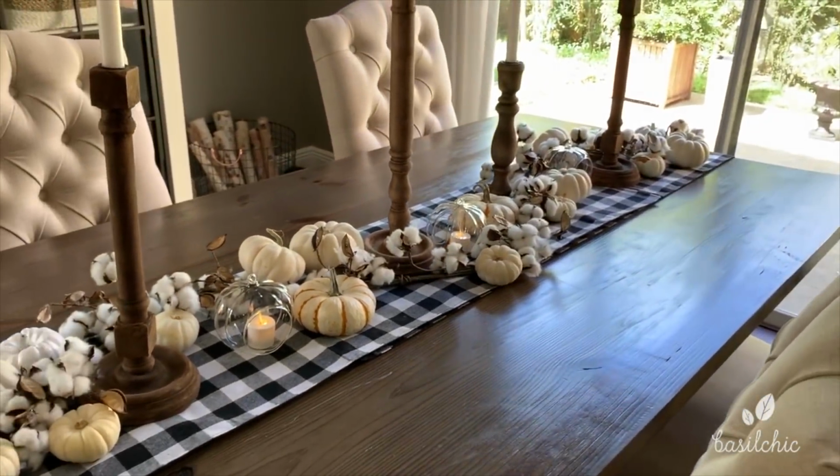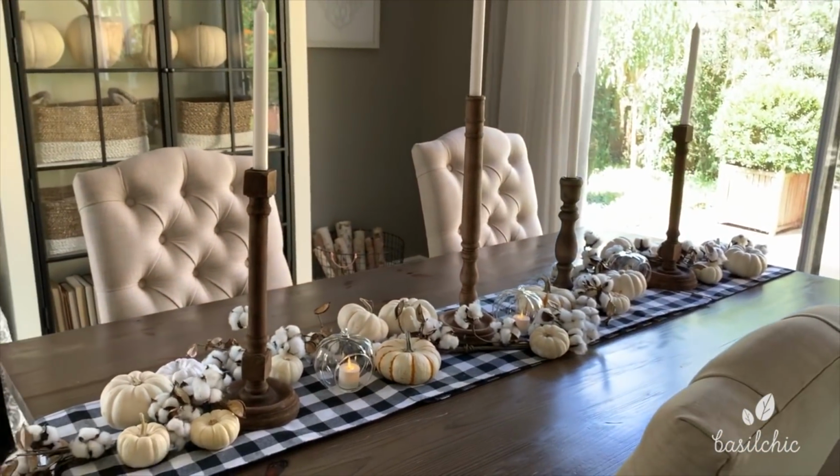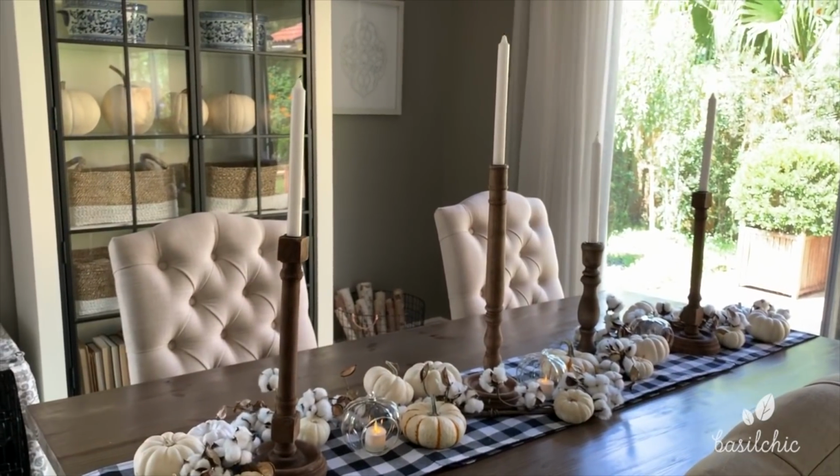That I got from QVC. I'll link that below. And these candlesticks right here are from Magnolia Market. So I'll link those below as well.